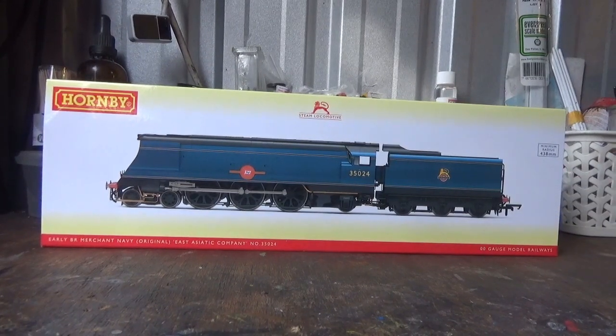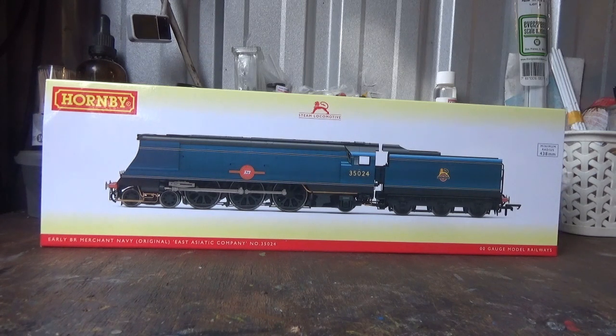And today I'm going to be doing a review. It's been a while since I last did one of these. Today I'm going to be taking a look at the BR Air Smoothed Merchant Navy 35024 East Asiatic Company in the BR Express Passenger Blue livery. Has this model been worth the wait? Well, let's find out.